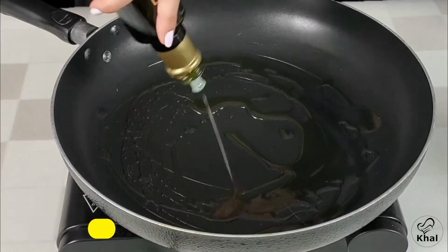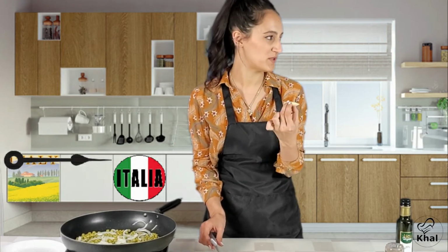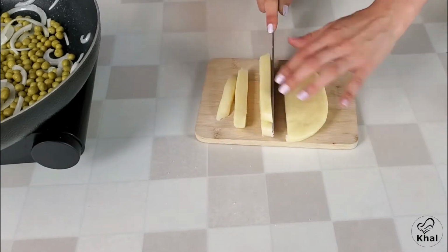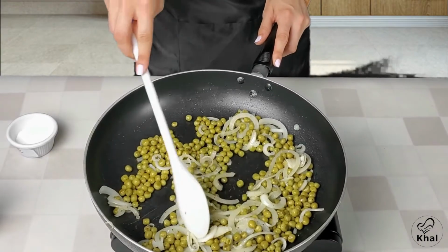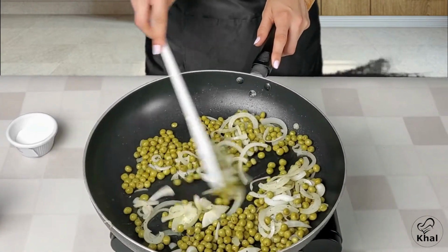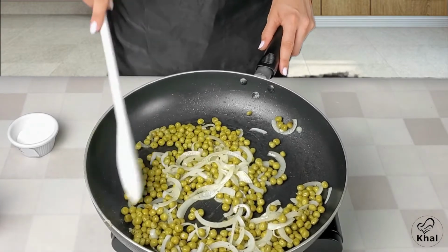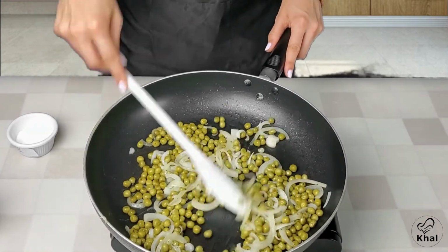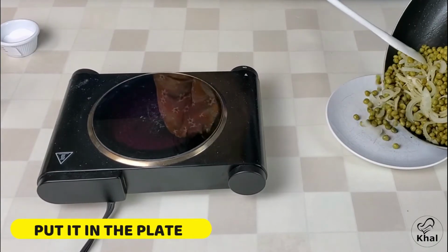First thing, you're gonna heat up your pan and add some olive oil. And now you're gonna add your peas and your onions. And now we cut the cheese into little strips like this, you know? And now you add some salt and a little bit of pepper. The onions are softened and they're starting to brown a little bit, and that's exactly what you want. You don't want to overcook it too much because then we're going to add it back to the meat. So this is just to give them some flavor. And now that it's done, you just take it off the pan and put it in a plate.